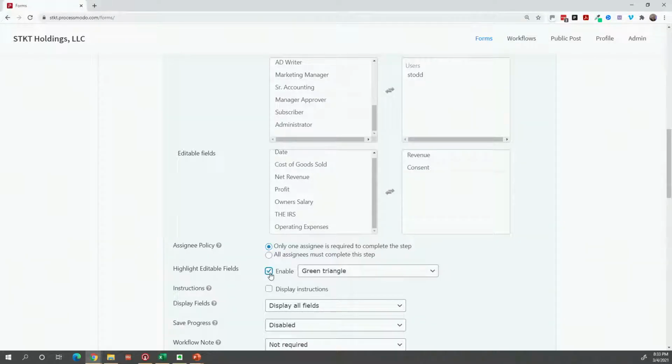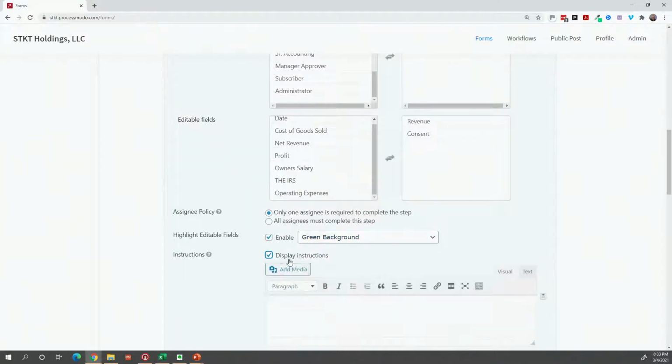I do like to highlight the editable fields, and I'm going to come over here and change it to a green background. You'll see what that looks like here in a minute. I am going to put in instructions. I'm going to make it fun. It's profit first time. Also, if I had media like a video, I could come over here and add media, like a training video or whatever. I'm not going to do that, but I could.